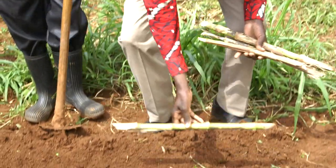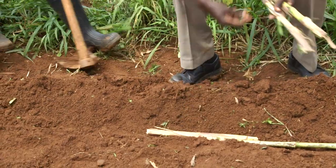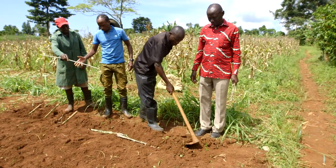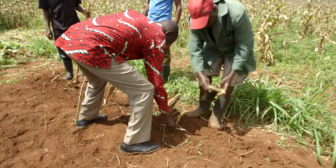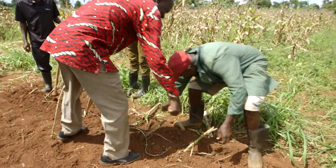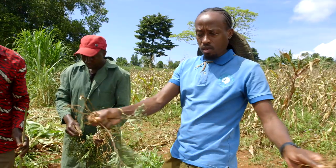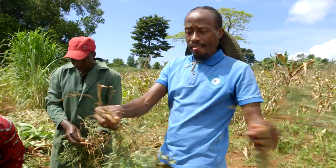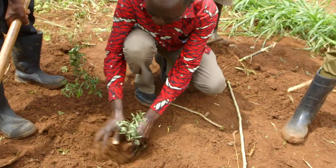There are two methods for the Napier. You can cut it into pieces of about 2 feet and put them in a trench and then cover with some little soil. Or you put them as a single piece in a hole at a spacing of 1 foot from one plant to the other. And for the desmodium, you get those tendrils and you put them in the soil, spacing of 1 foot, 1 foot between the lines.